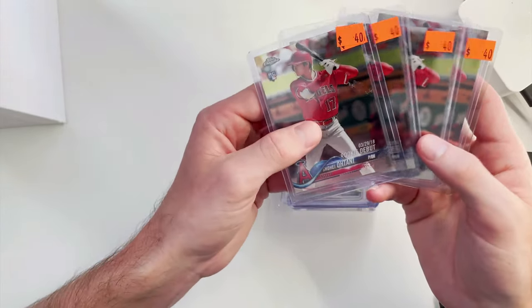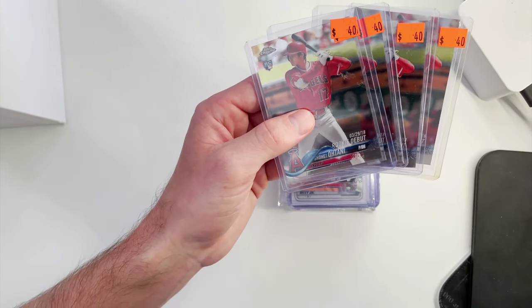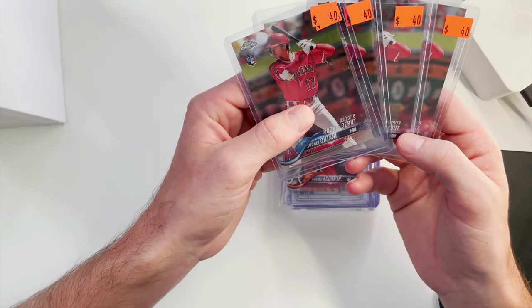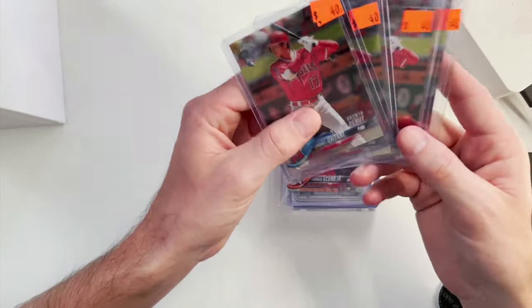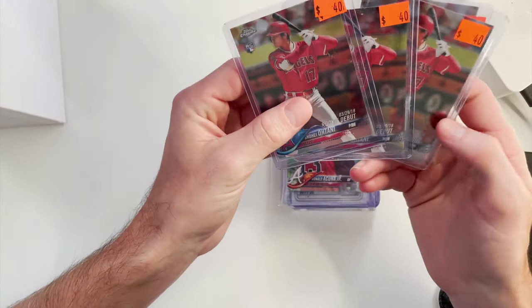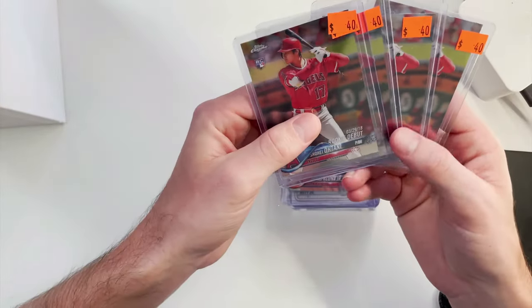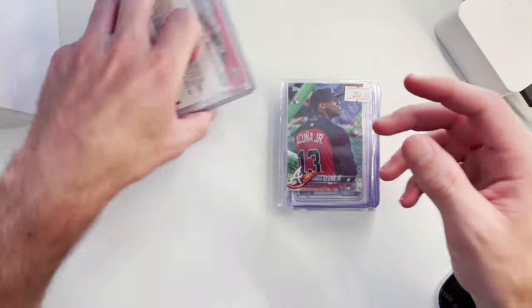You can look at the comps online for PSA. PSAs are very, very high. I didn't want to send these off to PSA. It's pretty risky, but honestly, these are great to send to, I hate to say it, SGC. These are perfect SGC cards, and also HGA, CSG. So these will end up getting graded relatively soon, I believe.